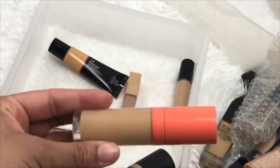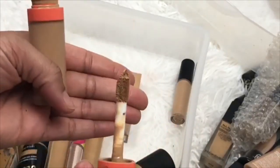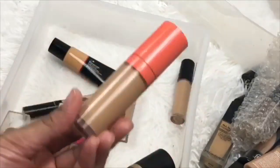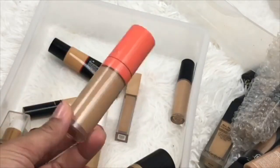This is the Juvia's Place concealer in the shade number 15, and that looks like this. A lot of people are fans of this. It has a big doe foot applicator like the Tarte one. I keep it because it is a hydrating concealer. This is not a matte concealer to me, and people were saying that it's a full coverage matte concealer. It definitely comes off as hydrating and not a full coverage.